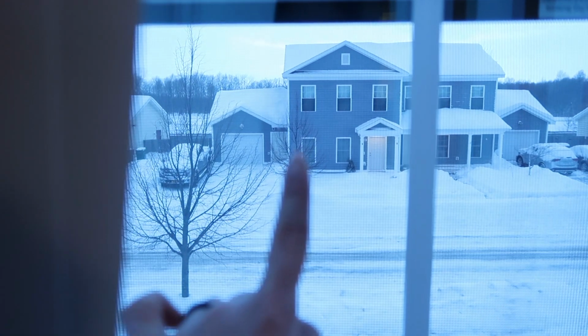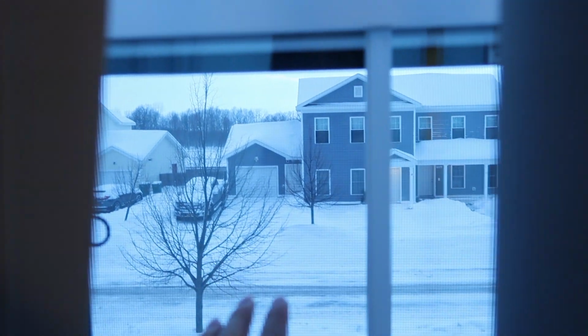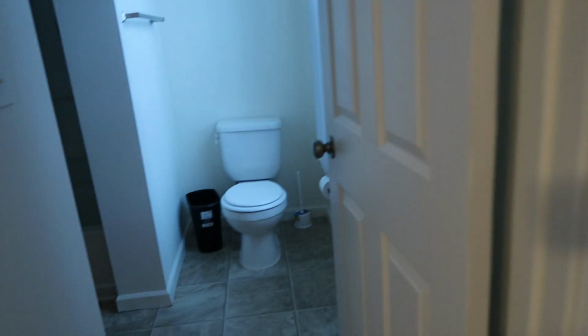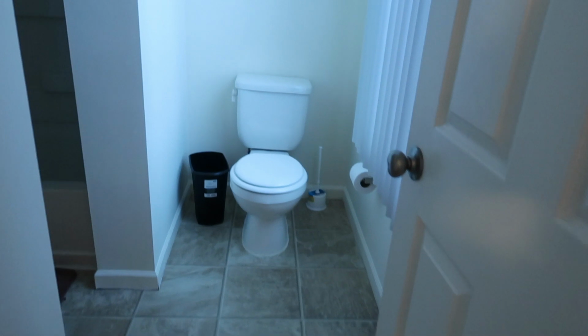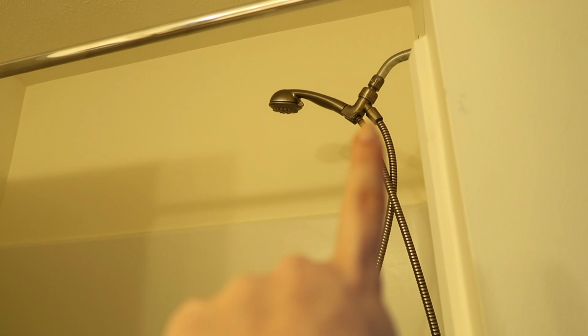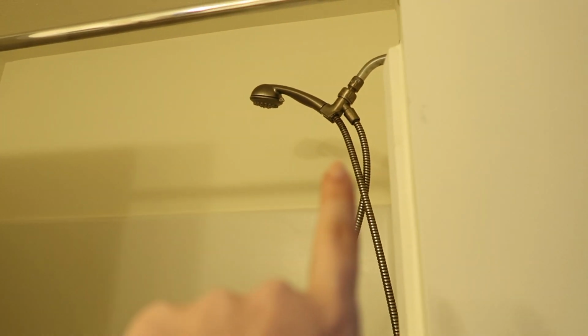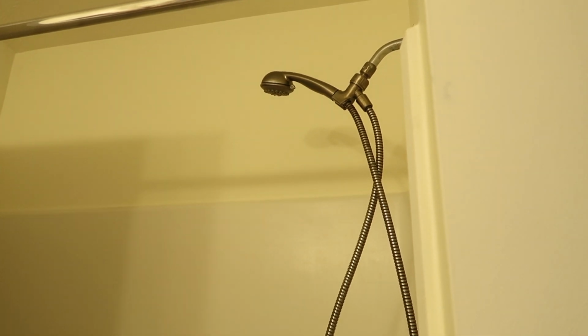So the front of our house actually is identical to these people, except we are a dark beige. They're obviously blue. So here is this bathroom, just the toilet. And let me turn this on here, shower. That's a shower head from our old house that we brought because I wasn't sure how quickly Amazon would get us the shower head we wanted for our master bathroom.